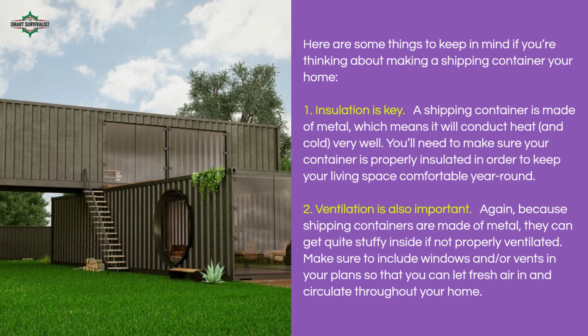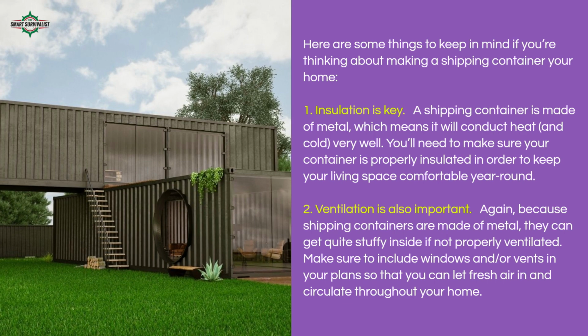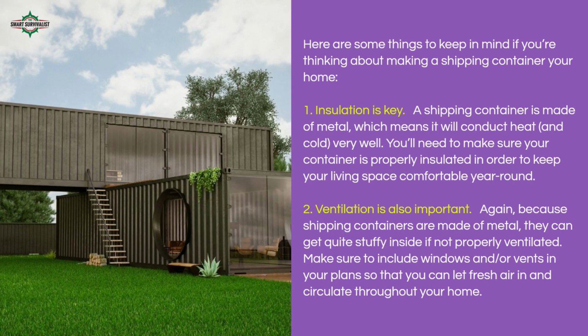1. Insulation is key. A shipping container is made of metal, which means it will conduct heat and cold very well. You'll need to make sure your container is properly insulated in order to keep your living space comfortable year-round.